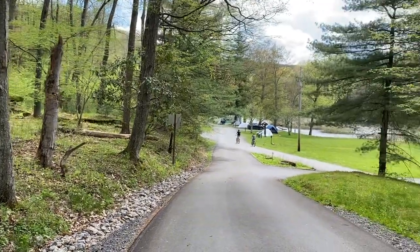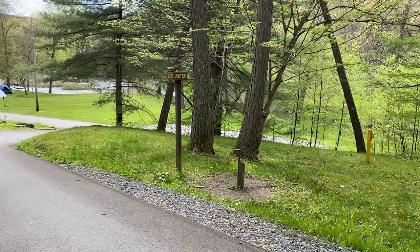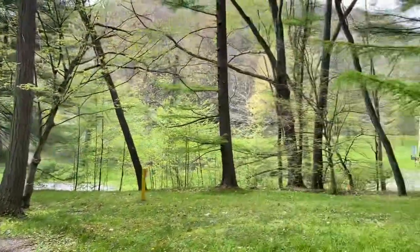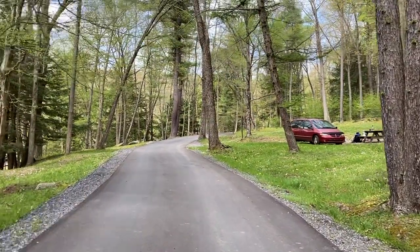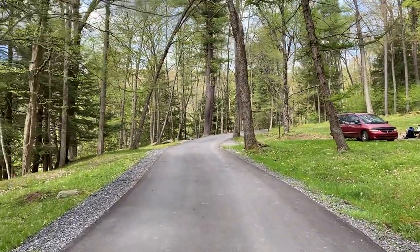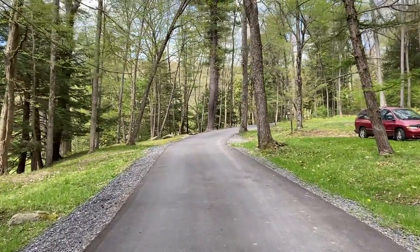So that's the primitive loop. Got water right there. There you go. Clear Creek State Park. Use it at your own discretion, I guess. All right, later for now.